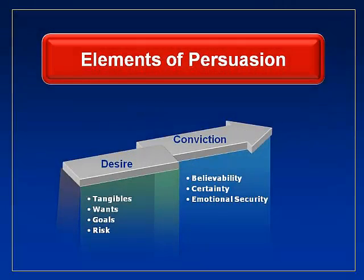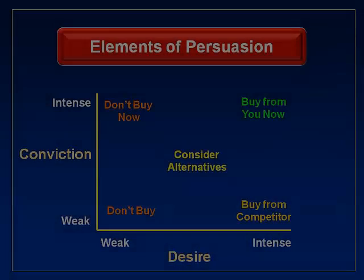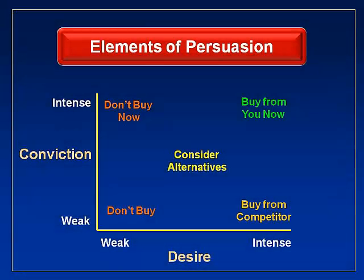We can look at persuasion as having 2 dimensions, desire and conviction. Desire relates more to material or tangible things like increased revenues or completing a construction project on time, whereas conviction deals with the prospect's emotional security or the need to have a feeling of stability and calm. And we can plot conviction against desire. A plot like this tells us a lot. We want to be in the northeast quadrant. Buy now from you. So how do we get there? By increasing desire and increasing conviction. We provide a number of ways to increase desire and conviction in our training modules.